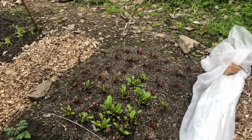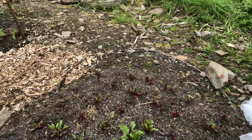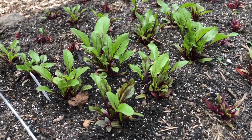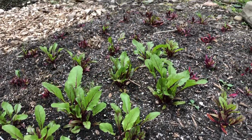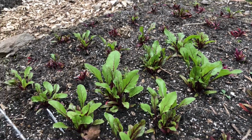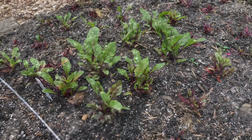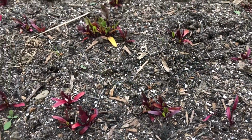And at the end here I've got some bolt hardy multi-sown beetroot, which the slugs have been having a wee chew at one end, as you can see where the greenery is, and at the other end is where the slugs have been. But hopefully they'll be able to recover.